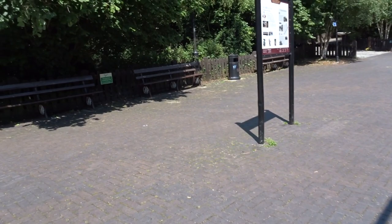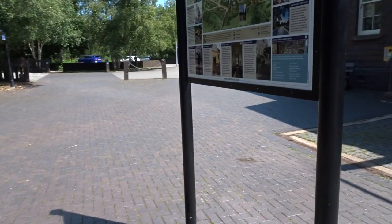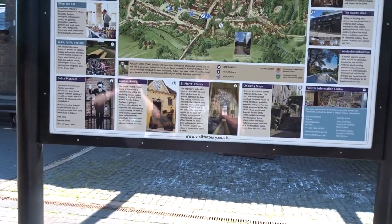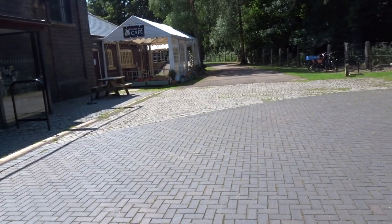There's a little map here showing all the way around Tetbury. We're just going to walk into the centre and wander around for a bit, really. Not really sure what there is here. We live quite close, but I've never actually driven out this far before. So it'll be interesting to see what there is to see.